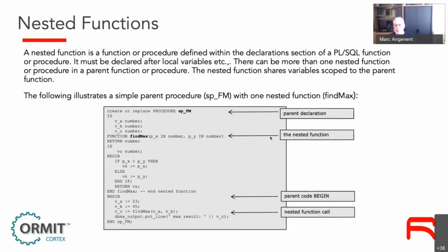The example illustrates a simple parent procedure called sp_fm with one nested function, find max. So you see the parent declaration on top, then the nested function, the begin of the parent, and the call of the nested function. And this is how it is represented in Oracle. Now we go to the next slide.